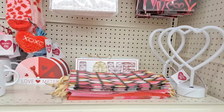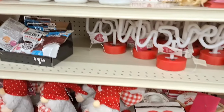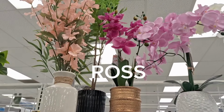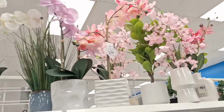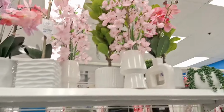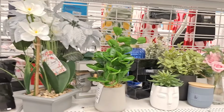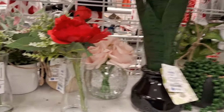I also stopped at Big Lots, and also I stopped at Ross. They have a lot of spring decor and I really love it. I love seeing all this little greenery, a little bit more on the calm side, more of these vibrant reds and pinks for Valentine's Day and springtime. They are so very pretty.